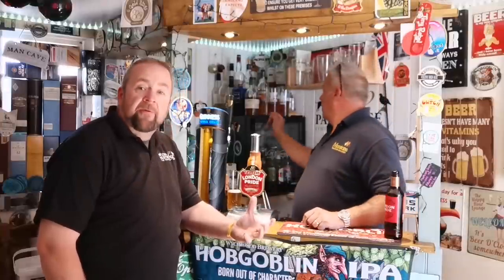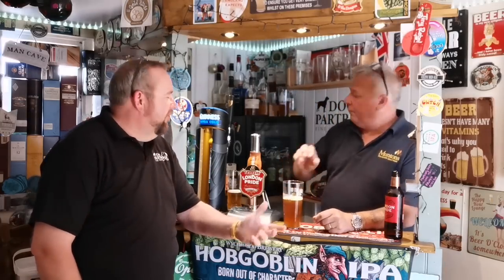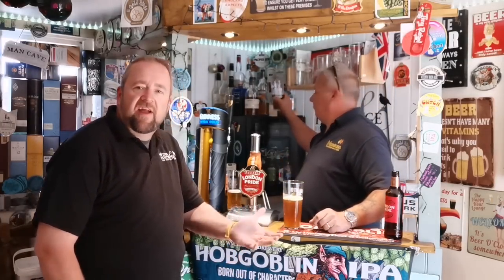Obviously, it's a replica, so with the changes in water, changes in yeast strains, and everything, it won't be an exact copy. It'll be somewhere. But we have had some of these style kits that have been bang on. Yep, the Hobgoblin Gold. That was fantastic. That was about as close as I've ever tasted. Some of the stout ones and all that, they're great. They're fantastic kits.